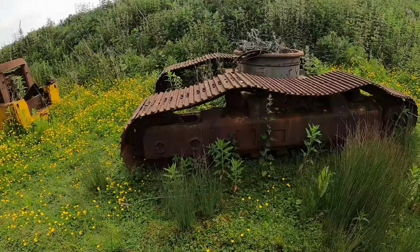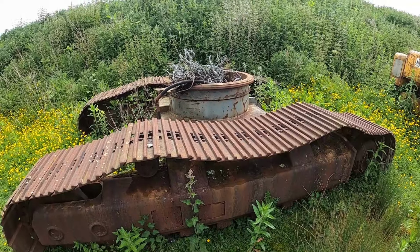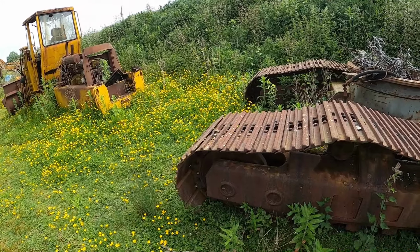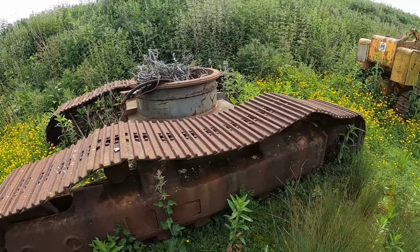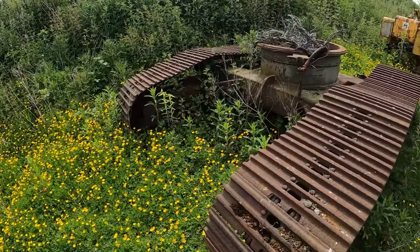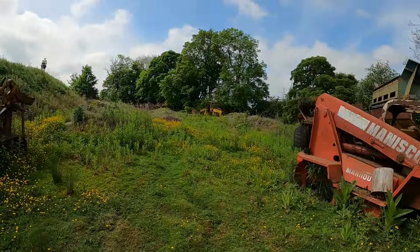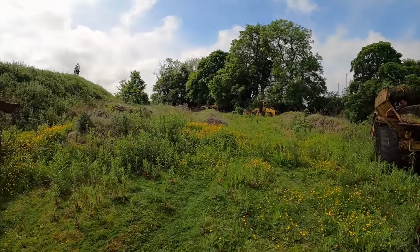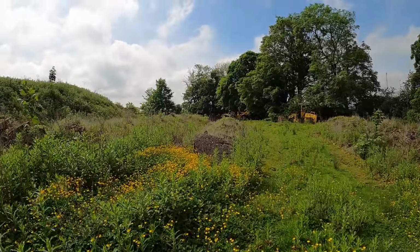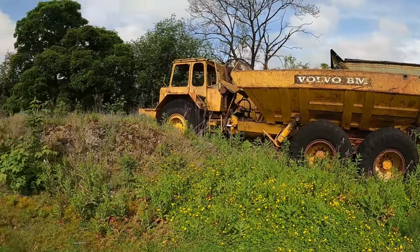Look at this. So we've got the old Caterpillars and nothing on top. Look, it's been ripped to fuck, hasn't it? Look, it's like something's come along and ripped the fuck off it. Just there's a bang around there, so I don't know what that is. So we'll go down here. Go down here, guys. I see it going on down here. Volvo BW.